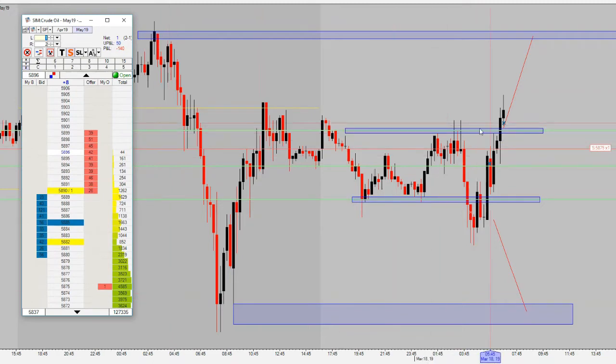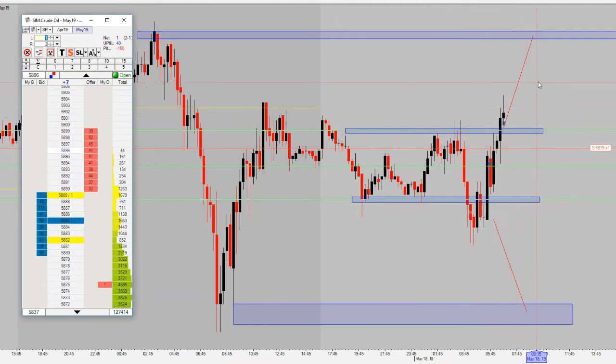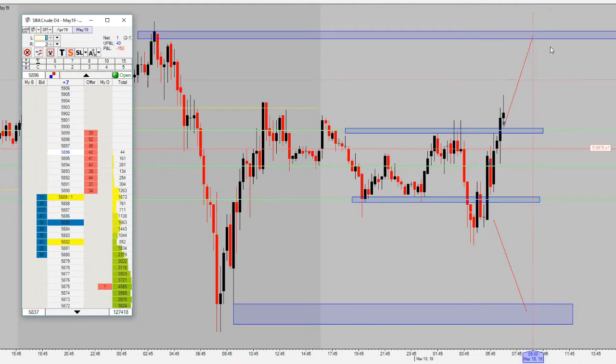Put this a little too high. But yeah, here's our breakout above range, above value. We are hitting settlement. We are hitting resistance here at $58.95. $59 a barrel will probably be a little tough to break, but I'll trail this stop up to break even as we start flirting with $59 a barrel so that I can get out if it doesn't break through. But if it does break through, I think we'll have no problem hitting another 20 ticks higher.